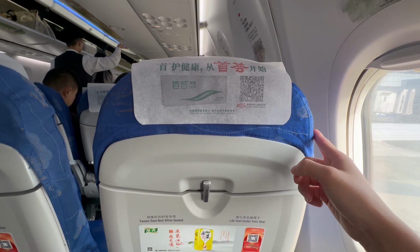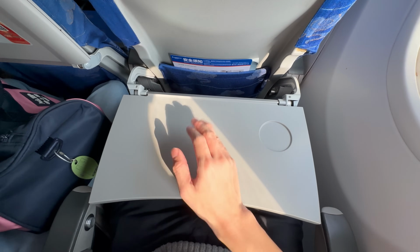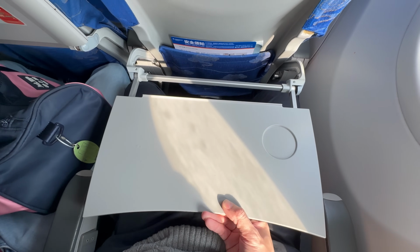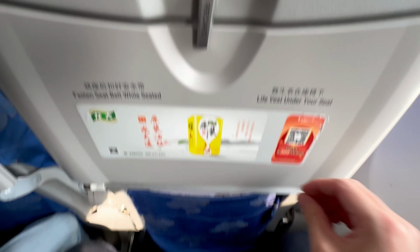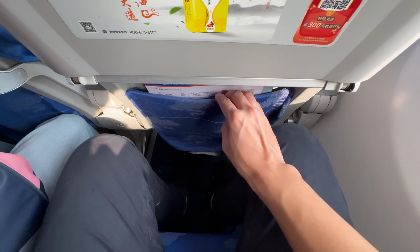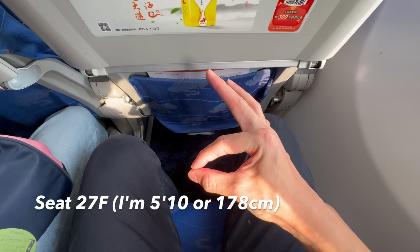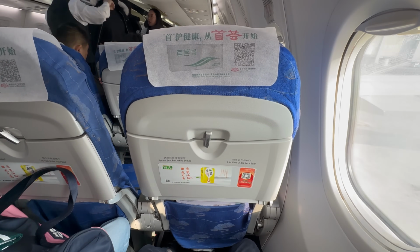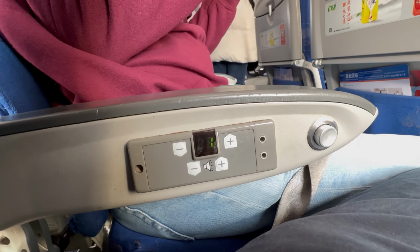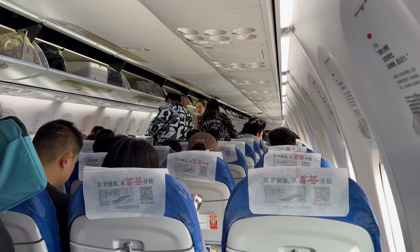There's no personal TV and no coat hook. Tray table, you can move it back and forth but you can't fold it. Probably too small for your laptop. In the seat pocket, you'll find in-flight magazine and safety card. Legroom is alright for a short haul flight, but if you're 6'4", your knees will be touching unless you man-spread. This plane has drop-down TV, you can connect your earphones and adjust the volume. Every seat does recline at a really comfortable angle.